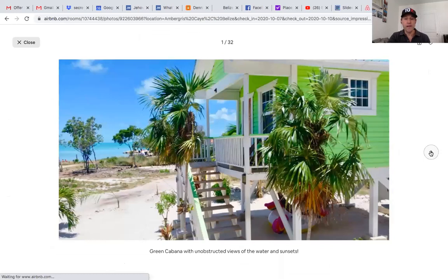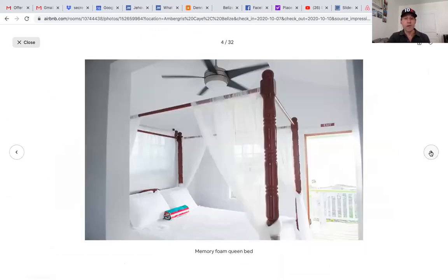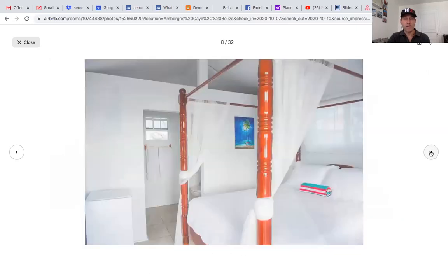But just look at that. That's beautiful. It doesn't cost much to build either, guys. That's a pretty economical construction. Inside, it's got the nice ceiling fan. Beautiful, very tropical looking. All right.